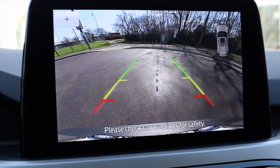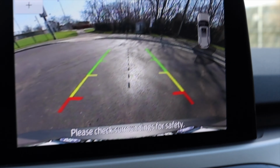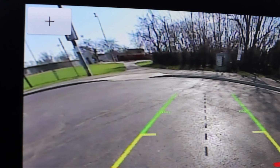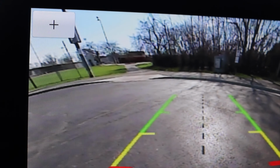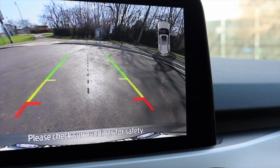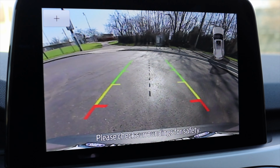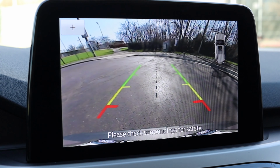Now, the backup camera is decent. When I turn the wheel, the lines change, which is something I really like. However, it's not the highest of quality. Trying to zoom in here, as you can see, it sort of gets pixelated. However, it does the job, and it does display your backup beepers on the screen when you are backing up, so that is definitely helpful. So I like the backup camera overall.